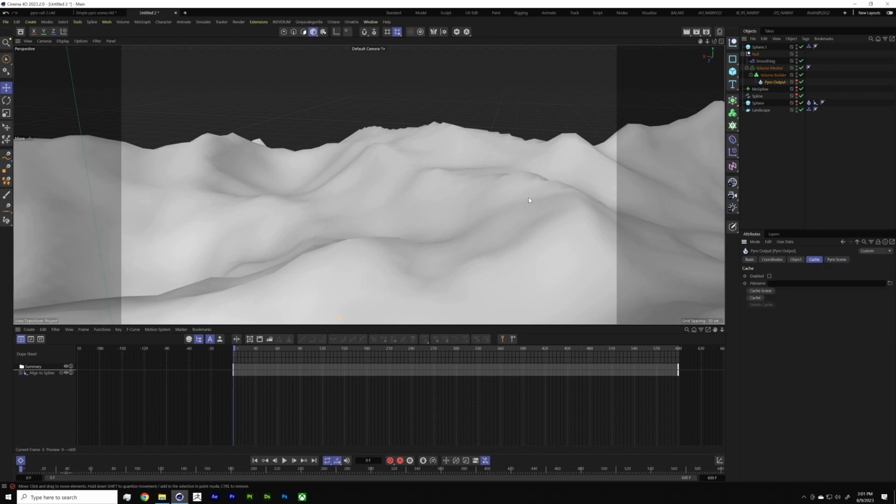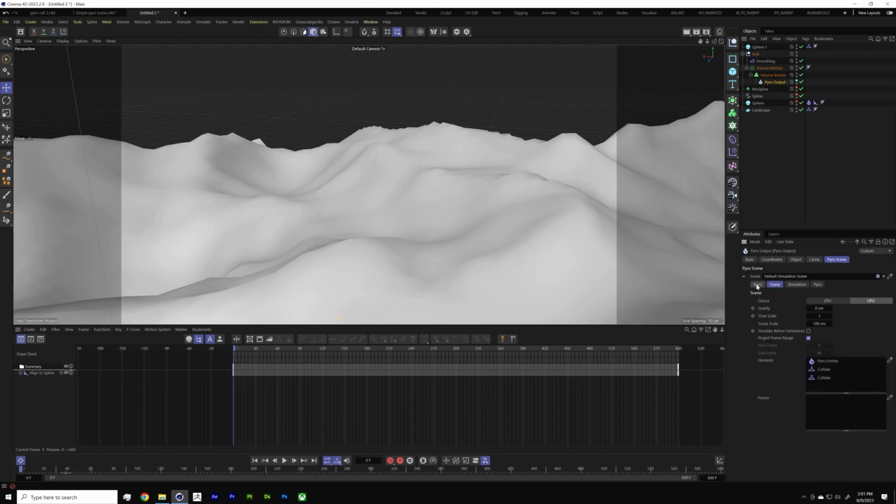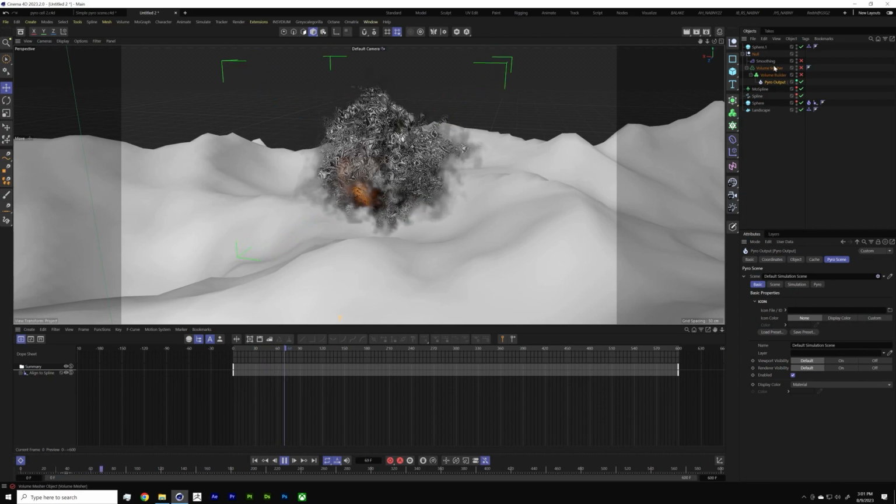And before I cache, I'm going to make my object visible again, my Pyro scene visible. That's basic. Default. So I'm going to turn these guys off. If you don't turn these guys off, then for every frame that it outputs a VDB for, it's also going to have to generate this volume mesh.